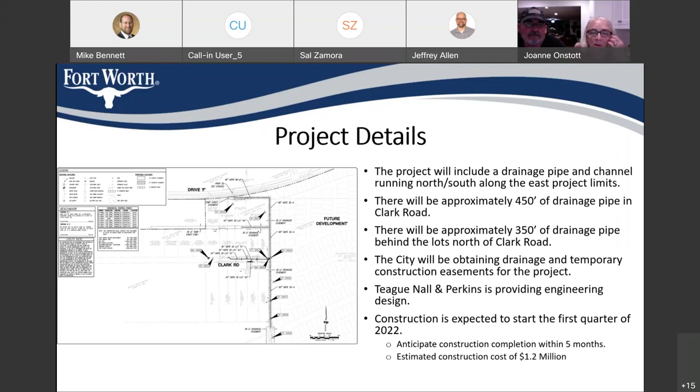I just want to make sure it's all perfect, especially for $1.2 million. No, we agree with you. We want a project that is completed and beneficial to the community. So we agree. Okay, thank you.